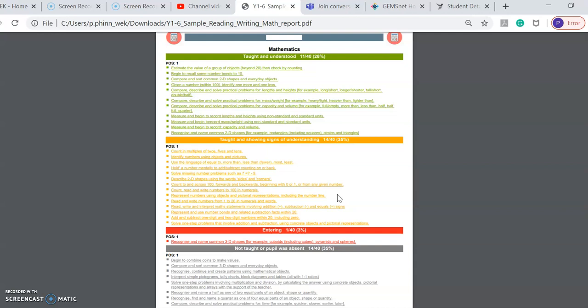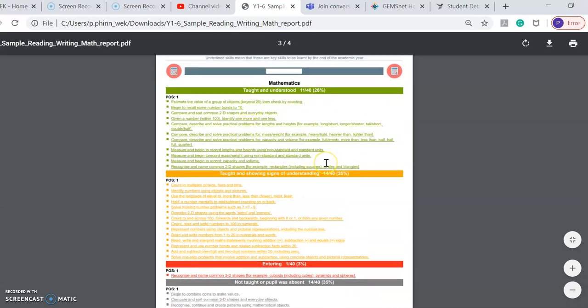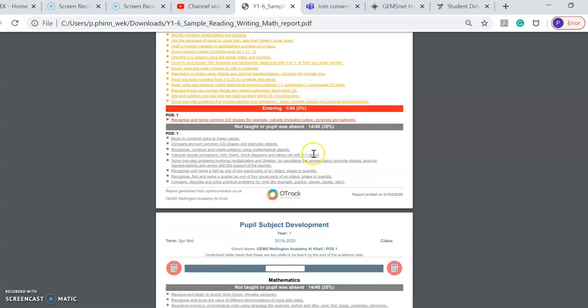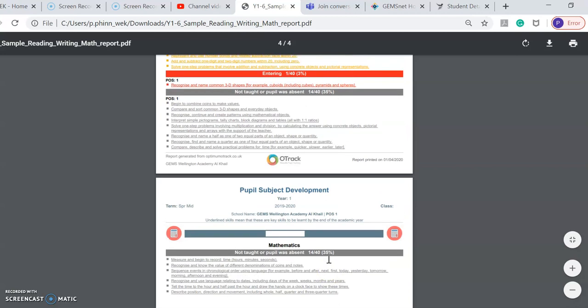In mathematics, it's quite similar. We might do a topic on place value. We then might do addition and subtraction. It might follow on that we do shape or time or fractions or money or any of these things. But we teach the objectives in blocks. So you might see that the teachers are able to assess more of the objectives at this point in the year as green or purple, and that there are more objectives that are still to be covered, just because when this report was pulled, we were only 2/3 of the way through the academic year.